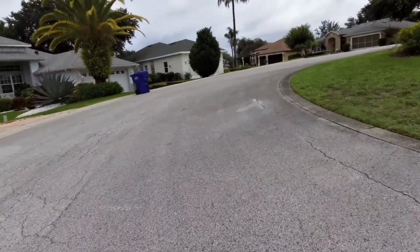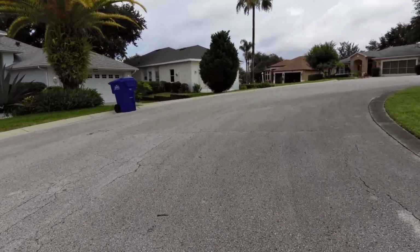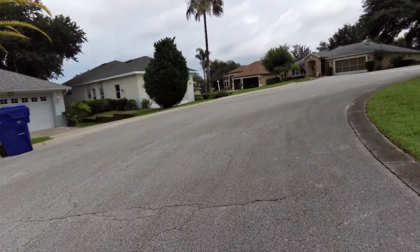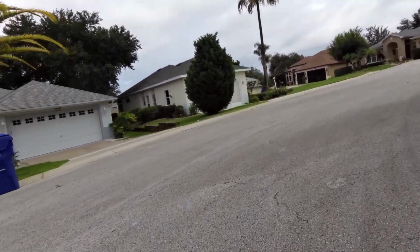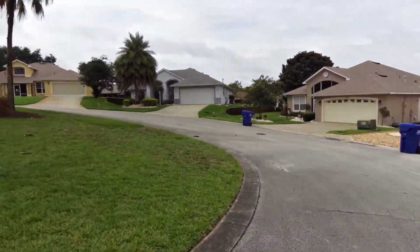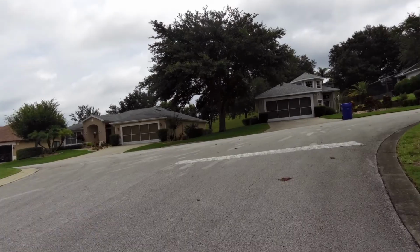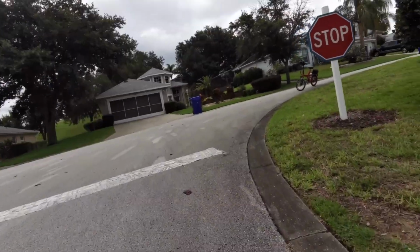May get away with some intermittent repairs and microsurfacing, but in light of the number of spots that look like they're going to need some repairs, might have to just mill it and overlay it.